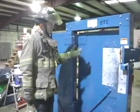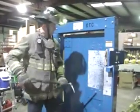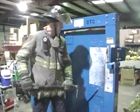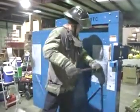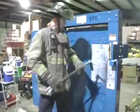I'm going to go ahead and sound the door here. So just give it a few whacks at the top. Okay, we had pretty good movement there. I think it's good there. That's solid. A lot of movement there. Okay, so probably just the deadbolt.